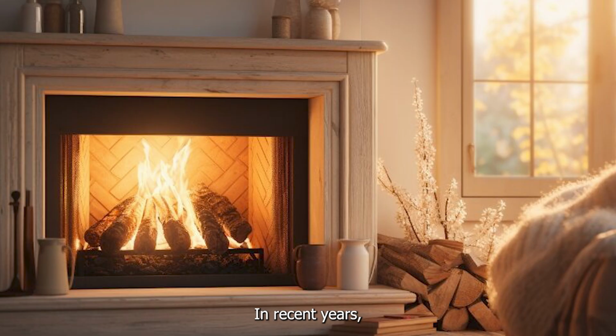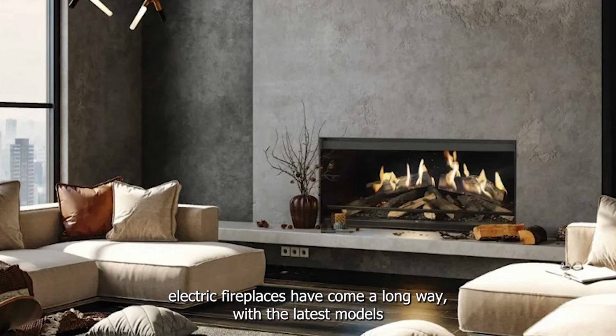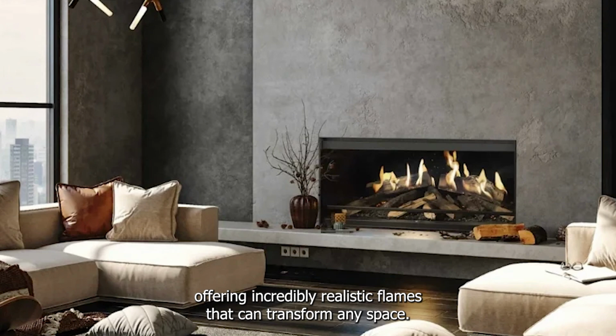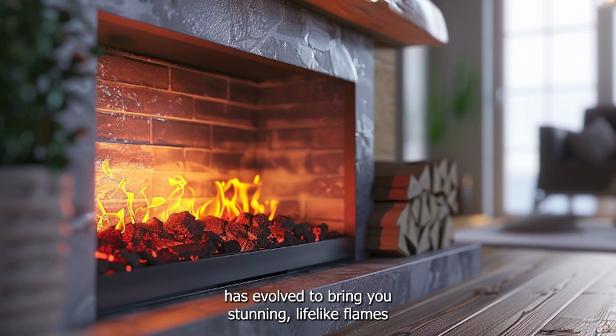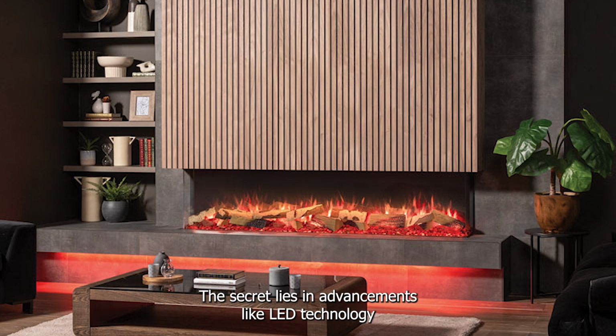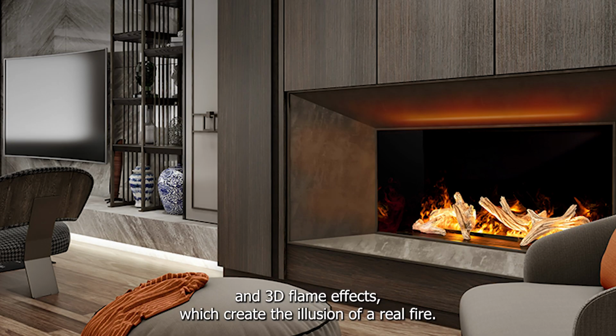In recent years, electric fireplaces have come a long way, with the latest models offering incredibly realistic flames that can transform any space. In this video, we'll dive into how electric fire technology has evolved to bring you stunning, lifelike flames without the hassle of traditional fireplaces. The secret lies in advancements like LED technology and 3D flame effects, which create the illusion of a real fire.